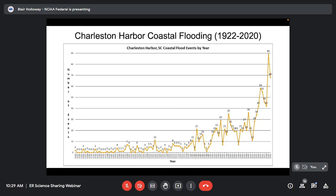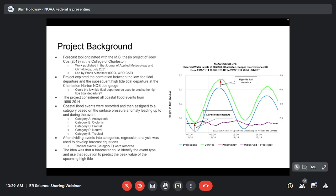And so this really gets back to the importance of the total water level forecast that we produce on a daily basis. It's good to underscore what we're seeing with the growth of coastal flooding, in that just in the last 2 years, 2019 and 2020, we had essentially the same number of coastal flood events as we did across the first 60 years of the history of this tide gauge. So that speaks to the importance of the total water level forecast and underscores the importance of the tool that we've developed here. So a little background about the project and where this idea came from.